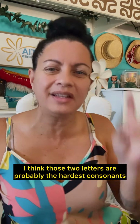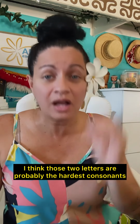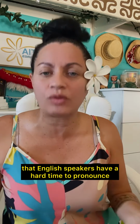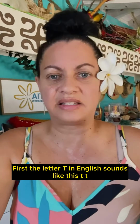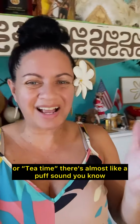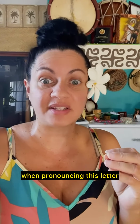Pronounce the letter T and the letter R in Tahitian. I think those two letters are probably the hardest consonants that English speakers have a hard time pronouncing. First, the letter T in English sounds like this: t, t, or tea time. There's almost like a puff sound when pronouncing this letter.